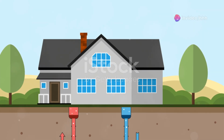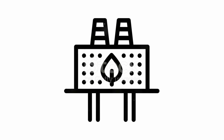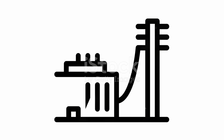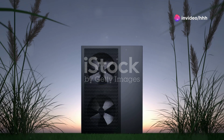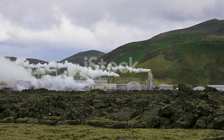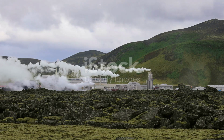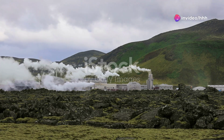So how do we get this geothermal energy into our homes? Geothermal energy is a sustainable and renewable resource that lies just beneath the Earth's surface. By tapping into this natural heat, we can efficiently regulate the temperature in our homes. But how exactly does this process work? That's where geothermal heat pumps, also known as ground source heat pumps, come in. These innovative devices are the heart of a geothermal HVAC system. They harness the Earth's stable underground temperatures to provide heating, cooling, and even hot water for your home.